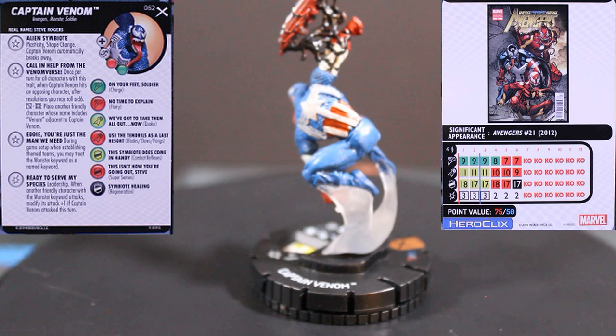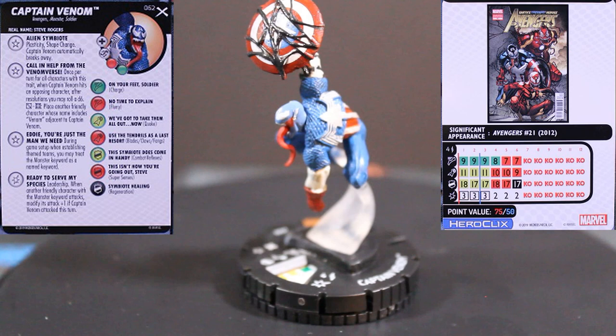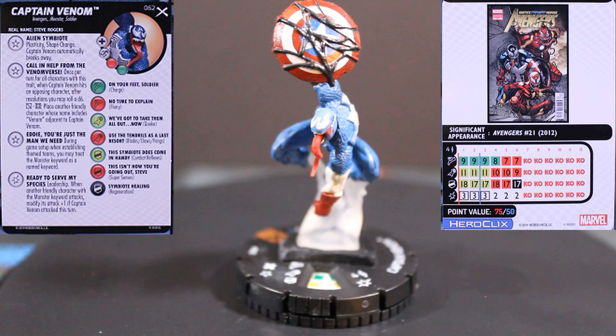Overall, this guy's phenomenal. If for 75 points he had zeros across his dial and just made monster a theme team, he'd almost be worth it. The fact that he brings those other things to the table is just icing on the cake. And this sculpt is awesome.